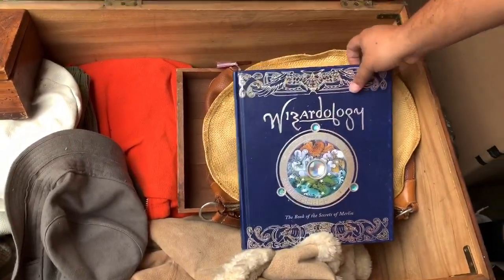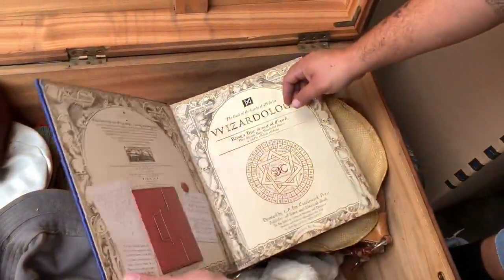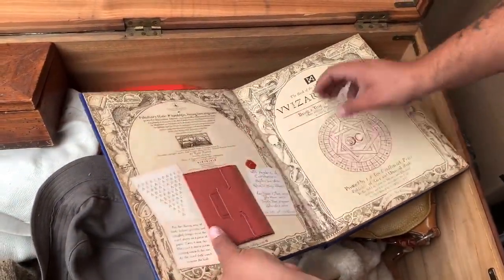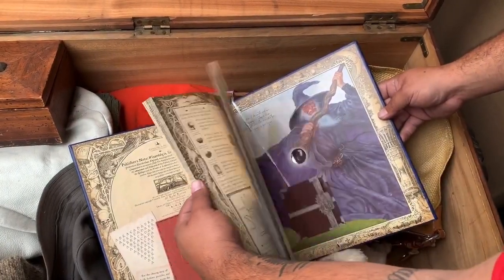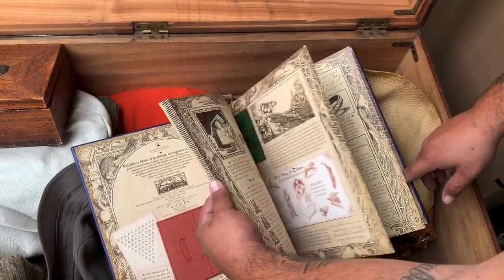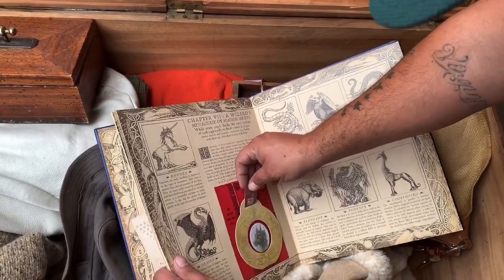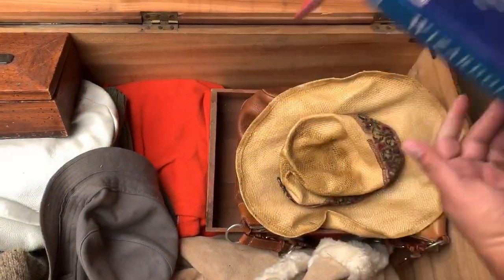Oh! Wizardology. Open it up, let me see. Put a letter in there. To Stalker. I love you and I hate your stinking guts. Does every book have a little note? To Darla. Is this like a real-life wizard book or something? It's probably for the enthusiast, but I don't think it's actually a real-life wizard book.